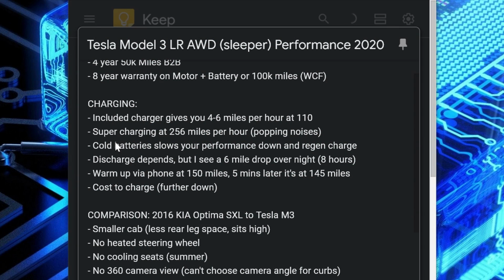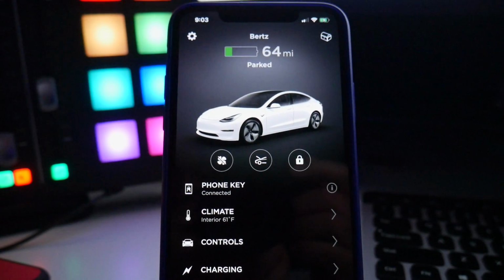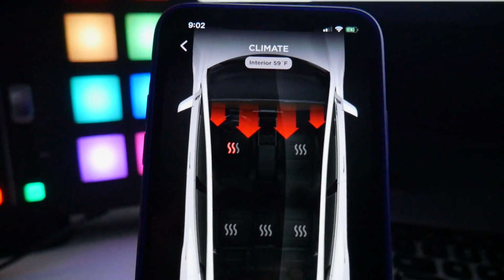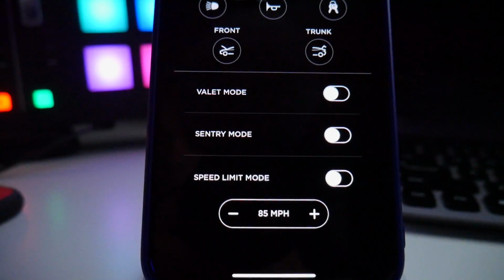Cold weather means cold batteries, and that slows down your performance and your regen charge. Discharge depends, but I see a 6-mile drop overnight over an 8-hour period. You can warm up your car with your phone, since there's an app. Let me give you an example: 150 miles left on the battery, and you're at home and you know it's cold outside and you want to warm it up. Warm my car at this temperature, turn on my seat warmer, 5 minutes of just having the heater on. When you get into your car, you will see a 5-mile loss off of your 150.